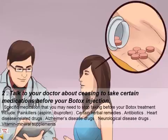2. Talk to your doctor about ceasing to take certain medications before your Botox injection. Specific medication that you may need to stop taking before your Botox treatment include painkillers, aspirin, ibuprofen, certain herbal remedies, antibiotics, heart disease-related drugs, Alzheimer's disease drugs, neurological disease drugs, vitamin and mineral supplements.